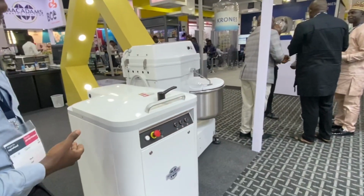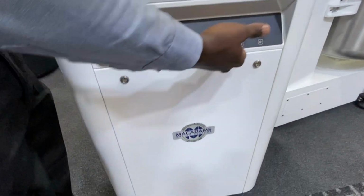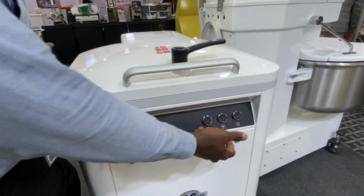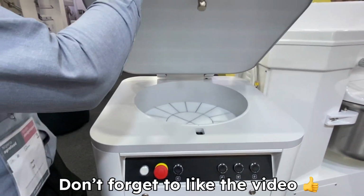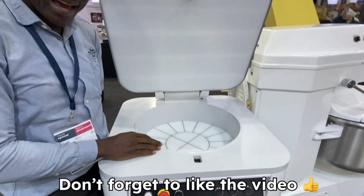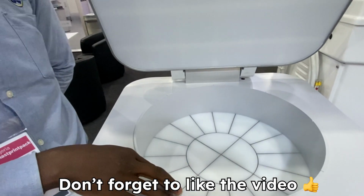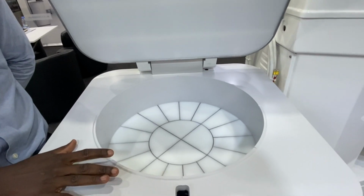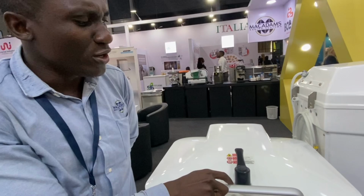This is the brand new Macadams Vitella divider. It has all different kinds of buttons there. You have the cut button, you have the push button, you have the divide and the wave. So I'll open it up for you. You see, all the parts here are equal in terms of dimensions and in terms of dough weight. If you count all these parts, there are 20 equal parts, and it's perfect. I bet you this is one of the best.